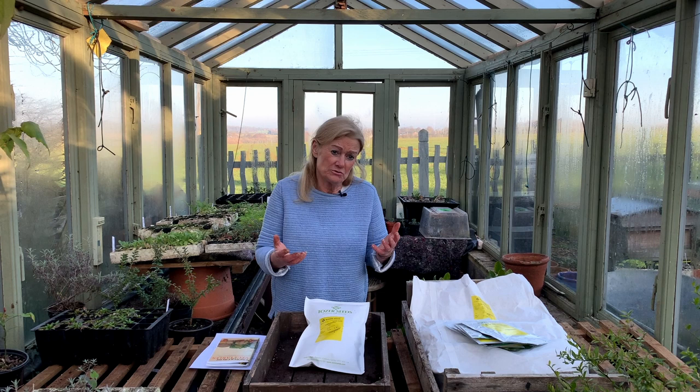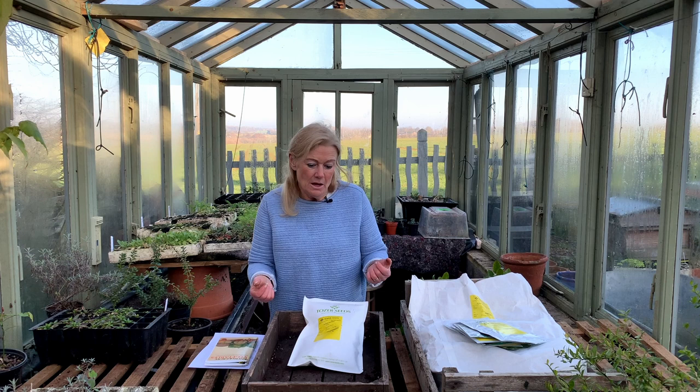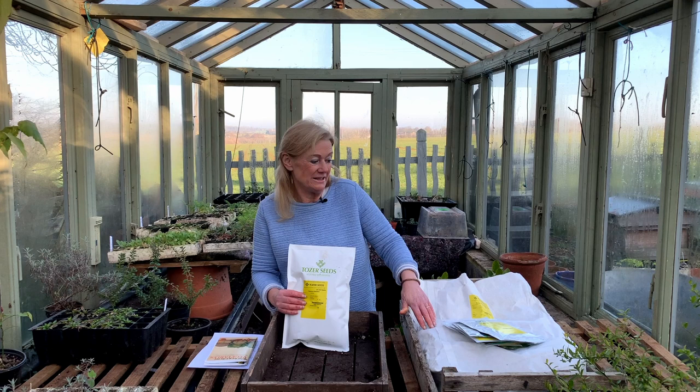Now, first of all, when you're choosing your seed suppliers, I do choose a range of them, but I do have a lot from Tozer Seeds. Now, as you'll see, these packets from Tozer Seeds are big. This is quite a small one. This is an even bigger one because they are commercial seed producers.